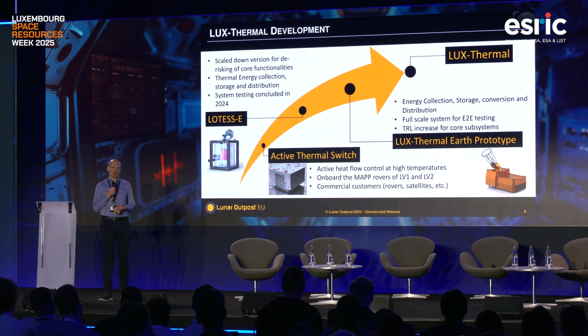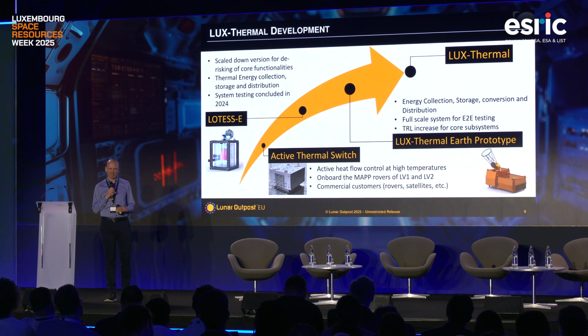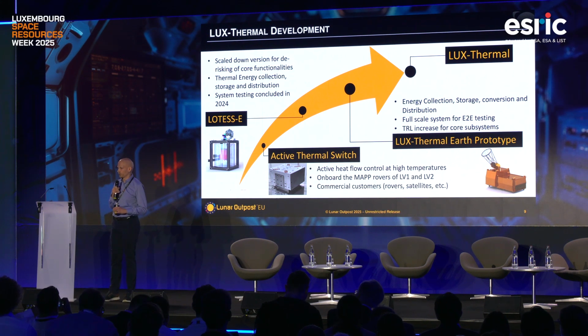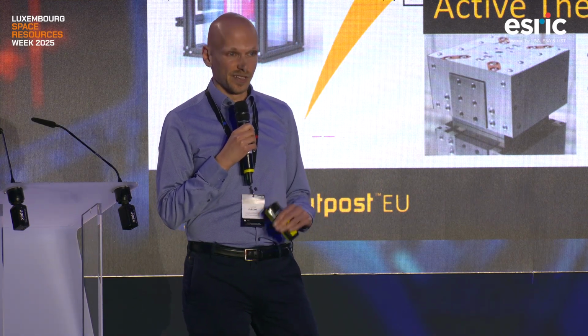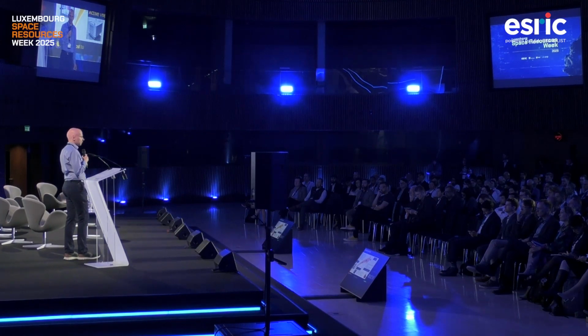From this subsystem, we went to a scaled-down demonstrator where we wanted to test the key functionalities like collecting the heat, storing the heat, distributing the heat. The testing of this scaled-down demonstrator concluded last year, and now we're working on a bigger prototype, the Lux Thermal Earth prototype. This one is now doing the full chain, end-to-end, collecting heat, storing heat, converting the heat into electricity, and then also distributing it to the customers. This system is full scale. We have a mock-up standing in the hall, if you want to see it.